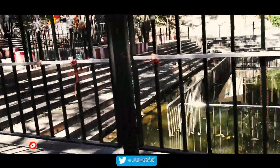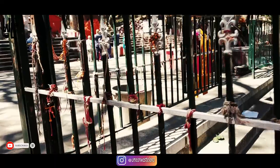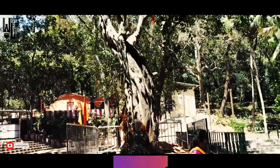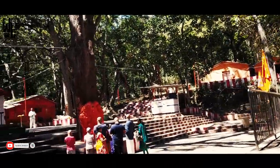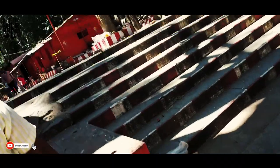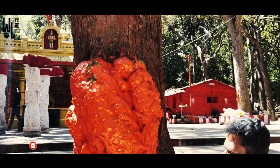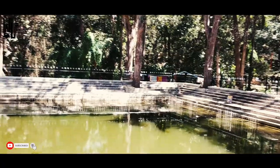Photography is not allowed inside the temple, so I could show you the temple only from outside. So we are in the temple premises. You also have proper restroom facilities here, so you need not worry about that. This is the tree on which Lord Ganesha's appearance is formed naturally. So you can see it here.